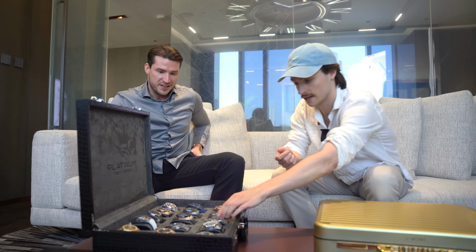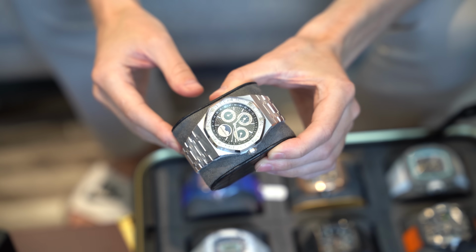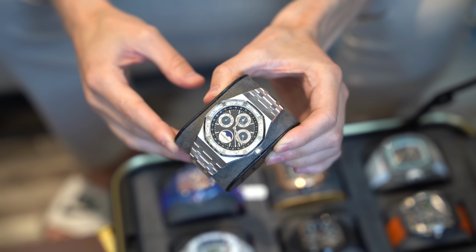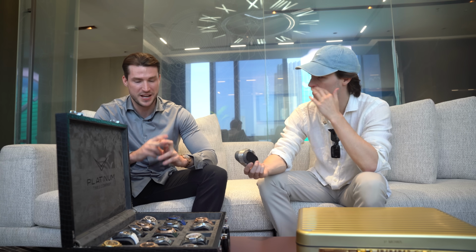I'm naturally drawn to this. Okay, I've never seen that before. This is a Japan edition. Wow. Factory diamonds, perpetual calendar, white gold, limited to 15 pieces. For some reason, I feel Japan always gets the best editions. Yeah, it's a good point. They do really well with APs, don't they? They get the best editions. That's a really good point.